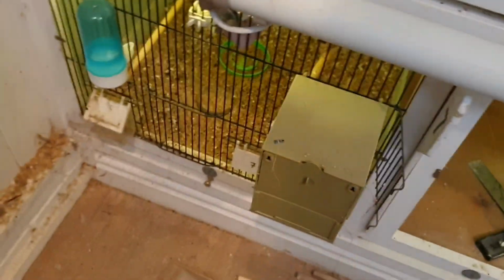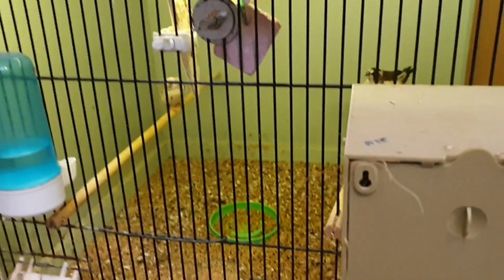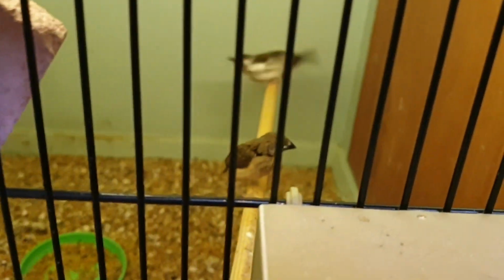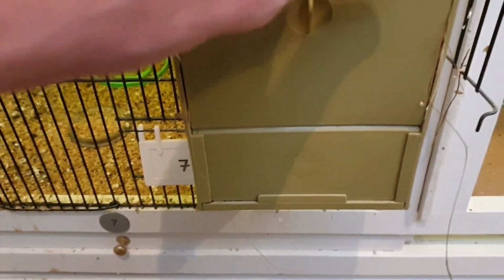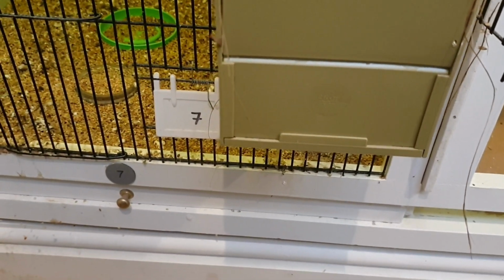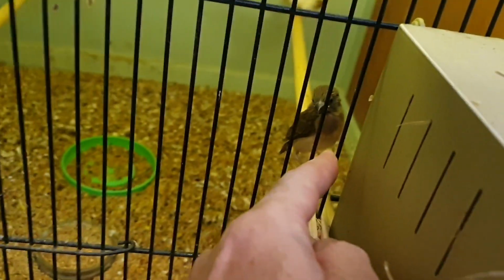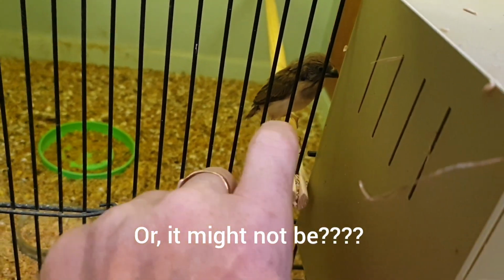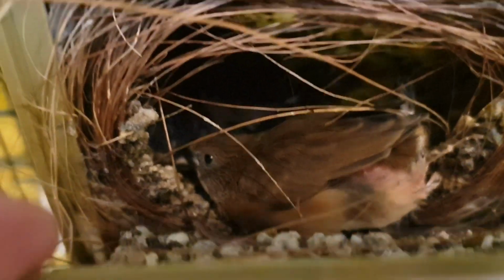So, back down to here then. One's off the nest, there you go. These are mannikins, and they're chestnut mannikins. There's 4 chestnut mannikins and what I believe is a cinnamon Bengalese. Not frightened of me at all. Let's have a look at the others. I do open this up quite a lot, so they're quite used to us. There you go.